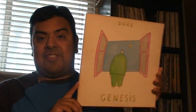I don't even know if I'll listen to this. Obviously I will one day, but I've heard this album a billion times. I love this album to death, some great songs on it. I just got it because it was on the Charisma label. But still a fantastic find, Genesis Duke.